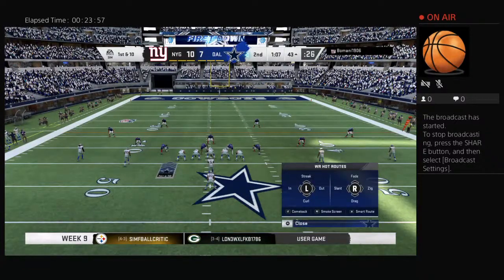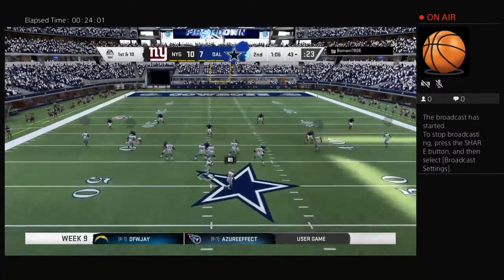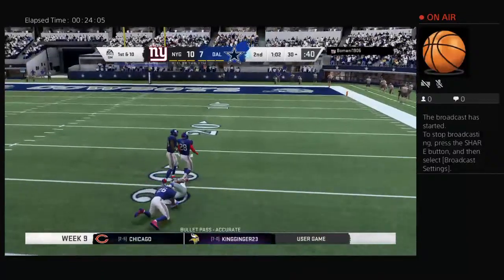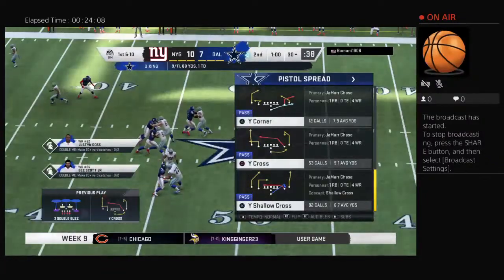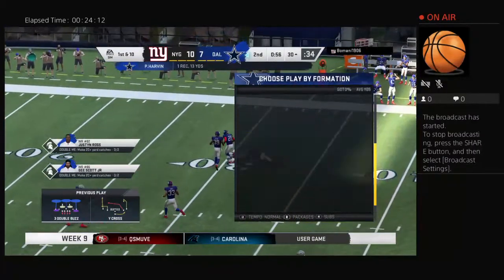Check 45 to Mike. Check 45 to Mike. Let's go one more. King on 1st and 10. And brought down, but able to get it to their 30-yard line. 13 yards and a first down, Cowboys.